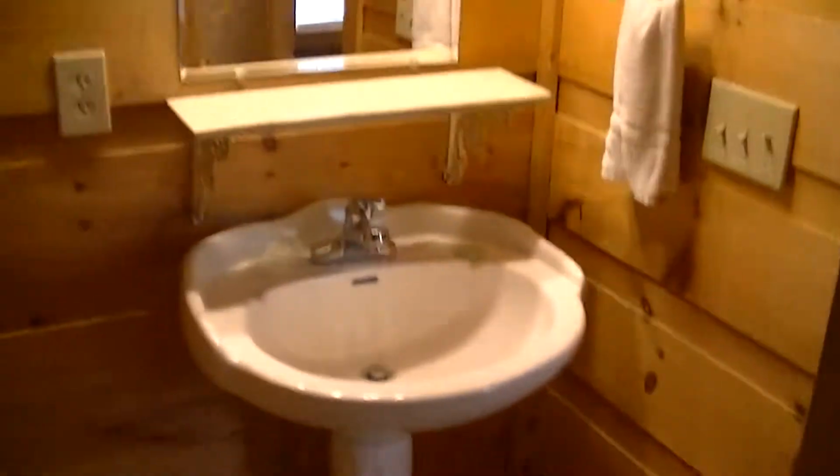So that just about wraps things up here. All the bathrooms have a vinyl flooring that looks like tile.